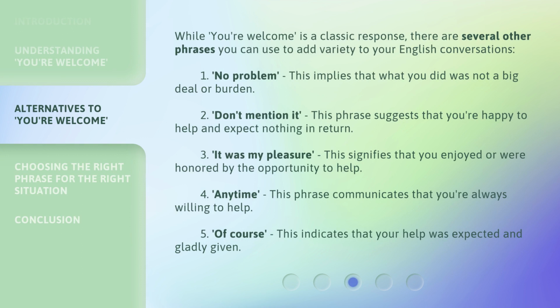While "you're welcome" is a classic response, there are several other phrases you can use to add variety to your English conversations. 1. No problem. This implies that what you did was not a big deal or burden. 2. Don't mention it. This phrase suggests that you're happy to help and expect nothing in return.